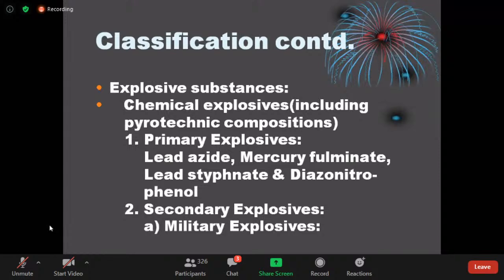So we have primary explosives. Only four are commonly used, though many others are known. These are lead azide, mercury fulminate, lead styphnate, and diazodinitrophenol. These are very sensitive to carry, transport, or use, so they are used in very small quantities as primary explosives. They are very sensitive to shock, spark, or impact.